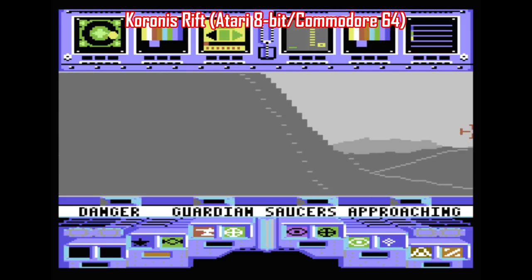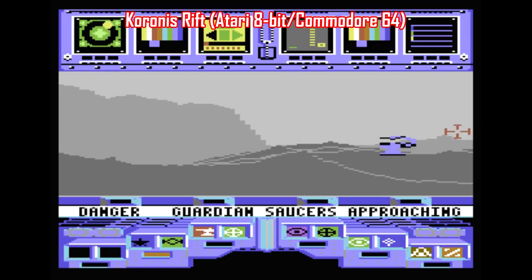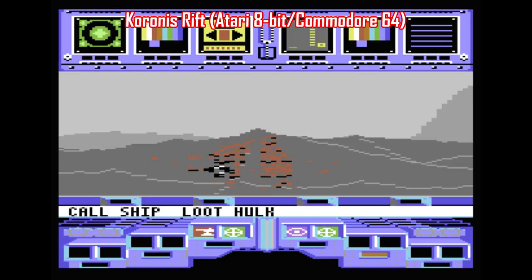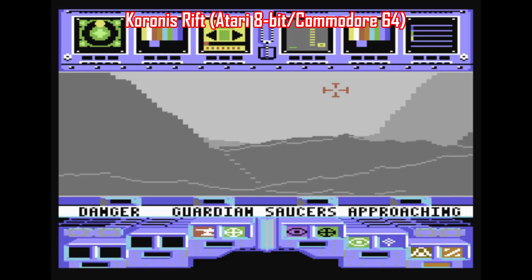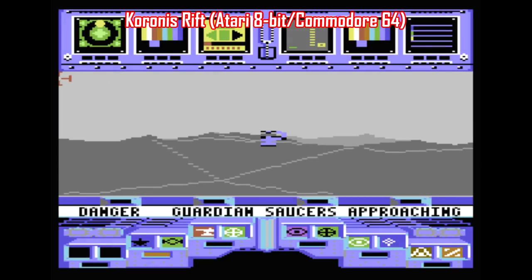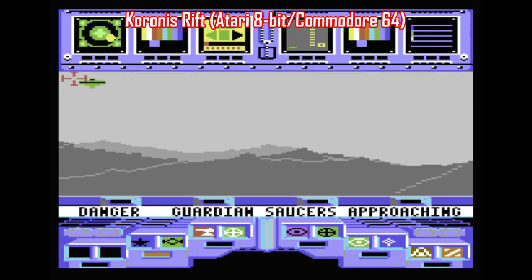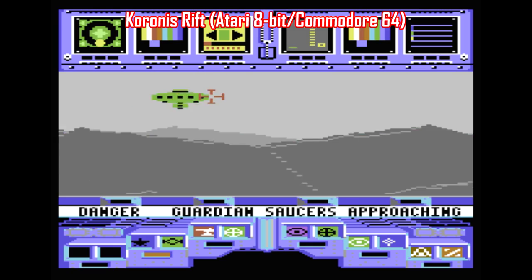Coronis Rift again sees you traversing mountains, but this time on a surface rover, and there's quite a bit more to the gameplay here. You have to navigate mazes, you're looking for discarded parts that you can use to upgrade your own vehicle, you're blasting enemy saucers. It's surprisingly in-depth, and again, the game looks amazing for its time. If you're into learning about the history of video games and development and all that stuff, don't forget about the early Lucasfilm games. They were ahead of their time and are still interesting to play through today.